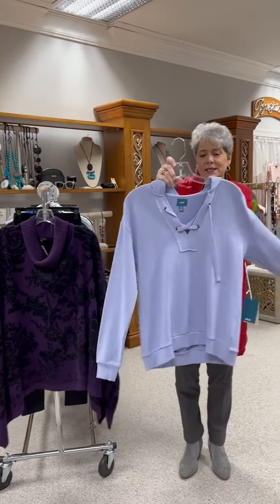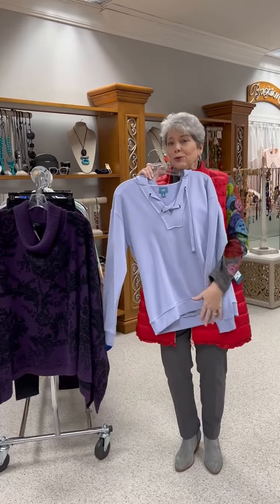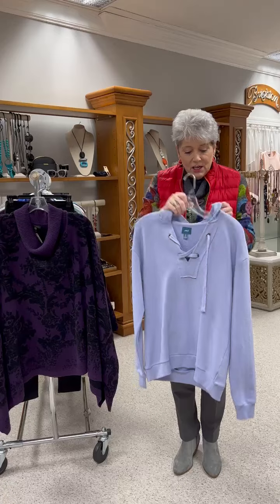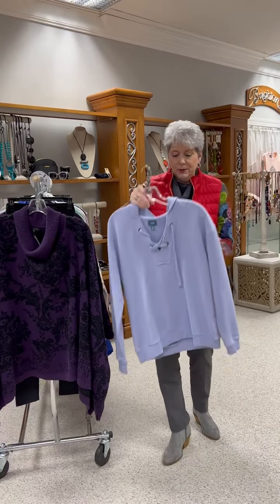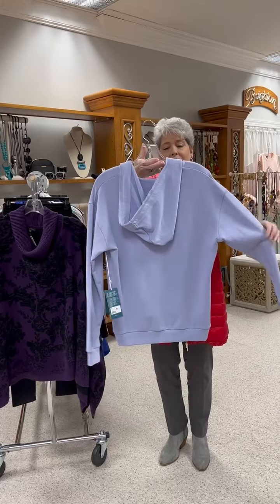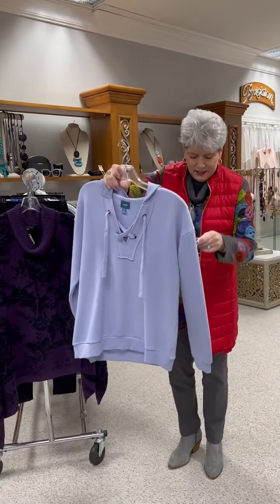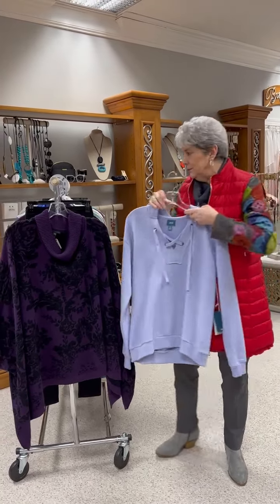Next thing is this Jag in this French terry. This is a wonderful thing to wear now on into spring. Who doesn't need a lightweight sweatshirt when you're going out even in the spring and summertime? A beautiful shade of lilac by Jag, and the original price is $58, and this is an extra small.